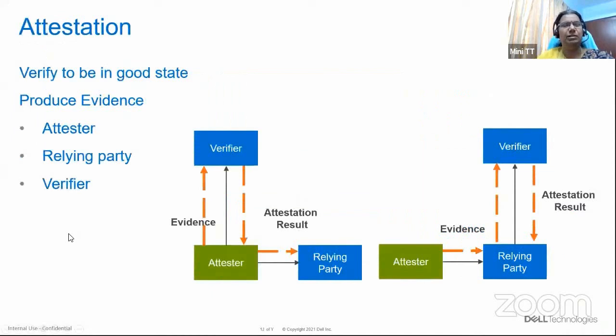Another scenario is about attestation. Attestation is a concept about how do you know that the device is in a good state? Are you whom you claim to be? And can you provide evidence that a third entity can attest to, that you are running a good firmware and you are also having the physical identity that we are talking about. So this is the concept of attestation.